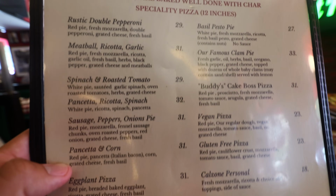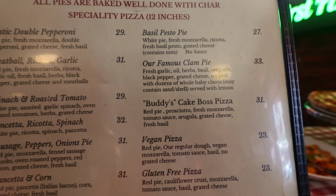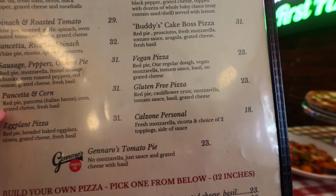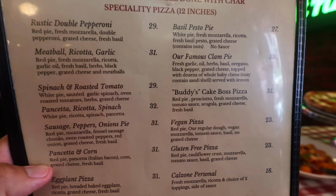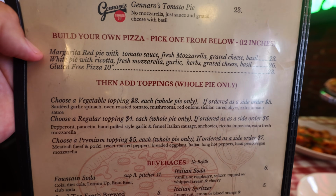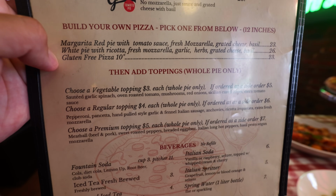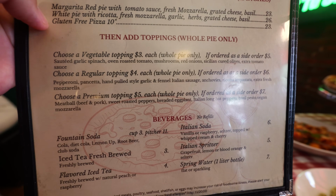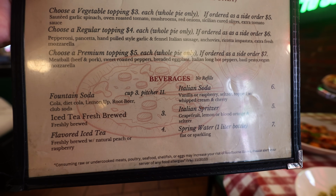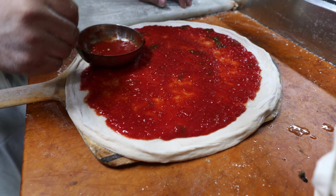It's pepperoni, right? And they even got like, let's see, ooh, Basil Pesto Pie, okay. Vegan pizza, even gluten-free pizza. And you can also build your own pizza. Okay, so pick one from below. So you can do like margarita, white pie, gluten-free pizza, and then you add your toppings. And look, even beverages.